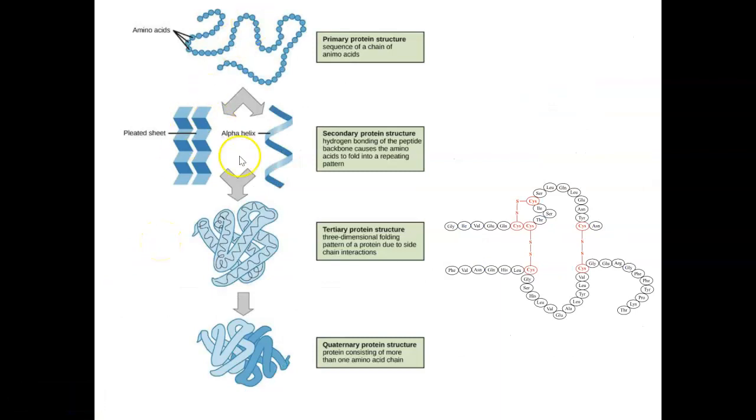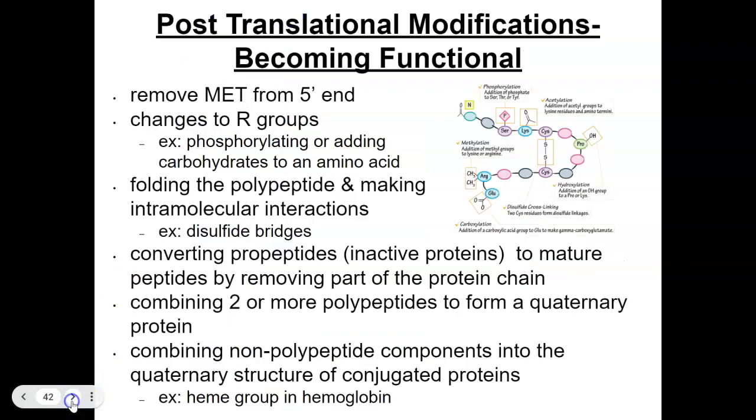And again, here just shows the different folds, how straight chains lead to secondary structures, which lead to tertiary structures, which may lead to quaternary structures. We talked earlier about post-transcriptional modifications. This slide is about post-translational modifications. So after translation has occurred, there may be modifications that will allow for the protein to become more functional.